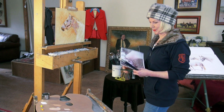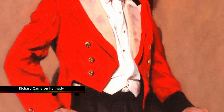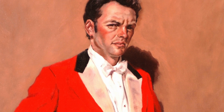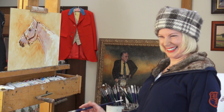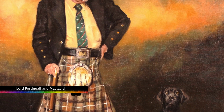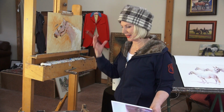Just beautiful work. You're also a very talented portrait artist. We've got a shot of a portrait that you did of Richard Cameron Kennedy, who was the president of the local hunt club. He's a stunning subject with the jacket. The red just jumps out. And he's rather charming. Yes, he's a little bit Clint Eastwoodish, isn't he? Yes, I have a passion to paint people's portraits. You can't always just paint horses or hounds. You've got to mix it up. It just keeps the mind ticking.